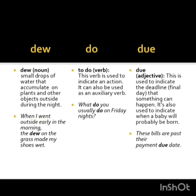The second one, do, is a verb. This verb is used to indicate an action. For example, I can do anything in my life. It can also be used as an auxiliary, which means a helping verb. For example, what do you usually do on Friday nights? So I've used the verb as a main verb and auxiliary both.